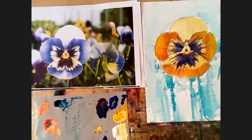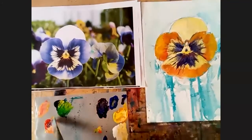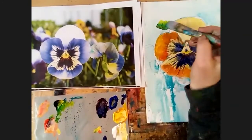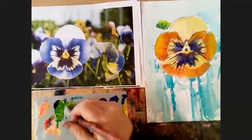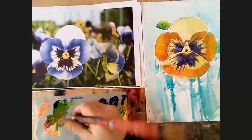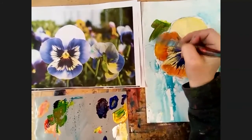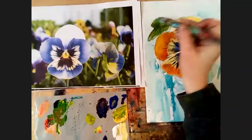And then as well, you can be thinking about what do I want to do with my background? Do I want some light green with a little red in it? What do I want here? Careful not to get too much water, because I'd like these top layers to be, I think I want more yellow.